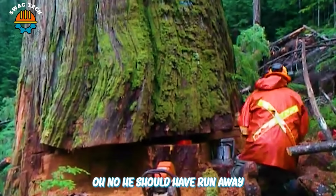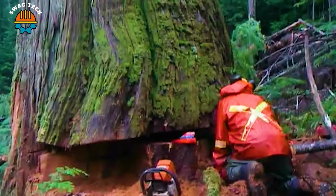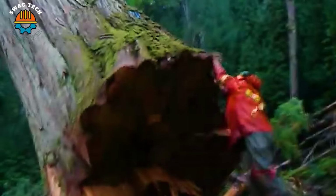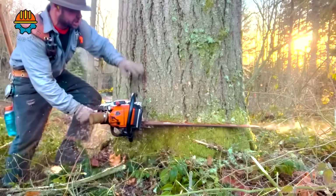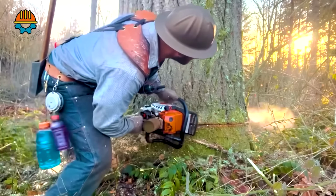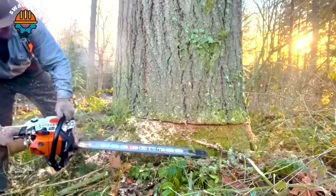Oh no, he should have run away instead of using his strength to push the tree down like that. Luckily, he is still safe. Mighty giving it the finishing push. That did the trick. The Stihl MS500 I saw is not only a working tool, but also a part of their lives, having been with them for many years in sawing wood.